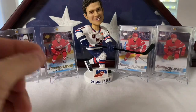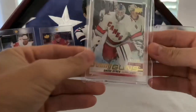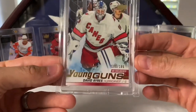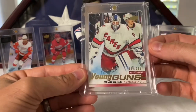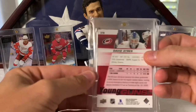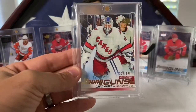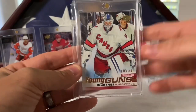All right. I know a lot of people don't really look at this guy as a true NHLer, but I love this card. Here's a Young Gun Exclusives, David Ayres, bookended, 100 out of 100. Pulled this out of SP Authentic from my local card shop. I was actually pretty excited to get this. So yeah, David Ayres. I think these dropped significantly in price from when they first came out. I think they were going for like $200 US at one point, but I think they're probably down now to, you know, $80, $90. So yeah, still a pretty sweet card.